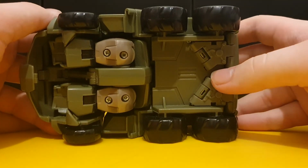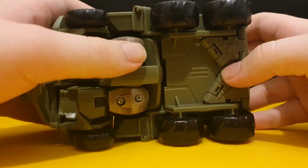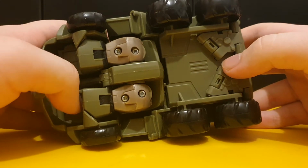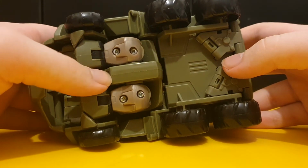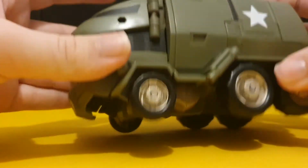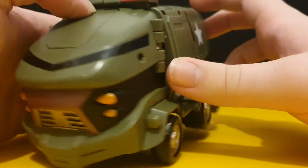Looking at the underneath, we don't have any robot junk, which is really good. I mean, I guess we do have some of the robot legs, but come on, that's forgivable. If there was an entire robot head showing, then I would be complaining, but, well, the robot head's actually here, because this guy does have a pretty unique transformation.